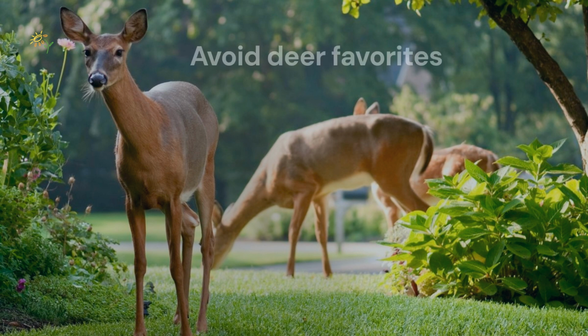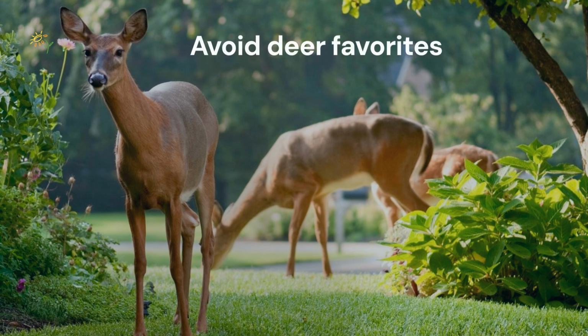However, it's also about what not to include. Avoiding deer favorites is also important. Deer love a variety of plants including fruit-bearing trees, shrubs, and vegetables such as citrus trees, fig trees, and fruiting shrubs. They may also target fruiting vegetables such as tomatoes and melons. Keeping these out of a garden may help to avoid problems.